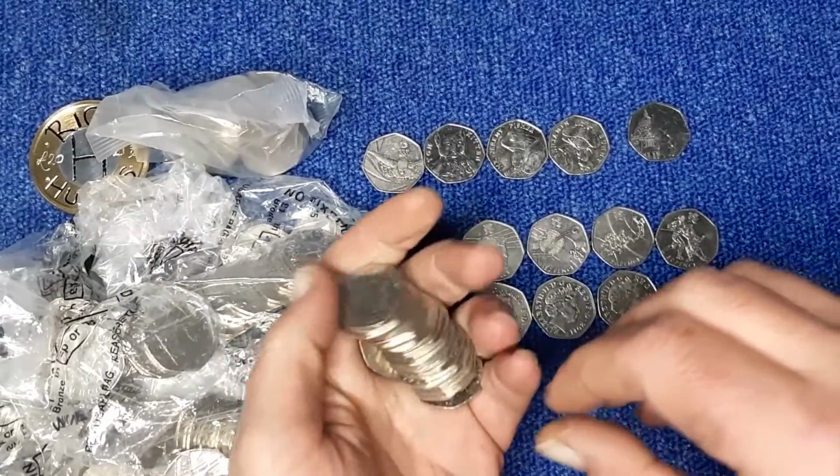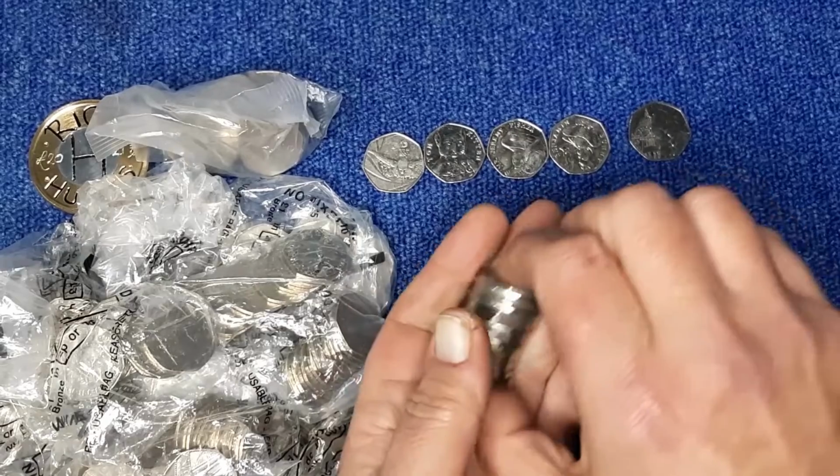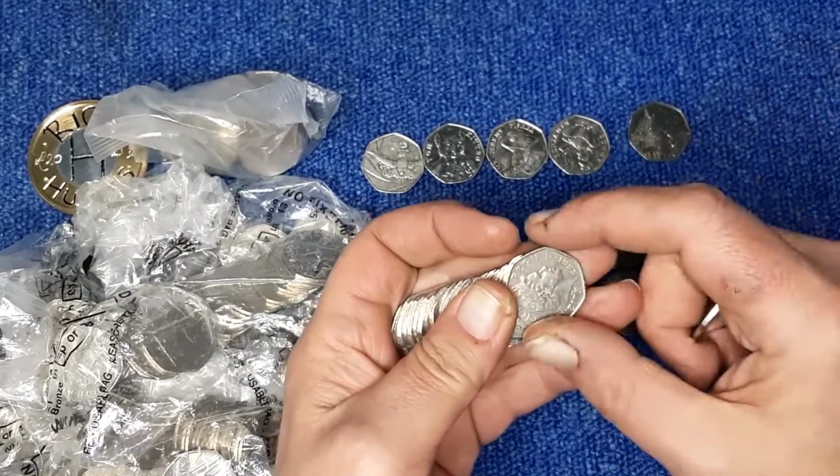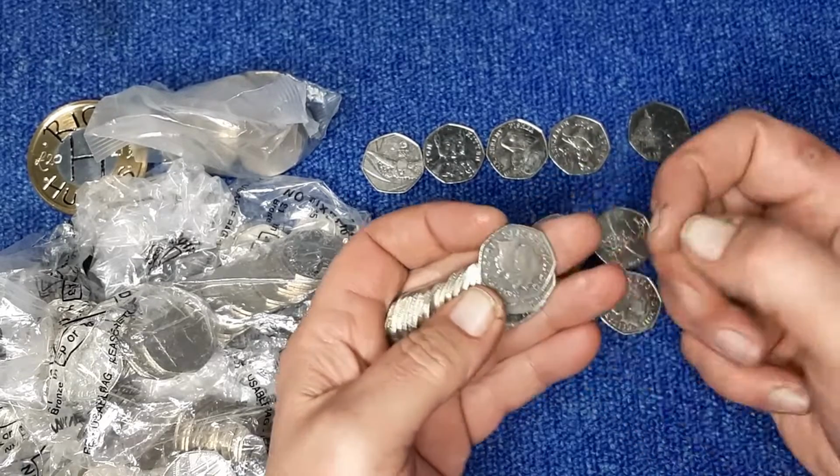And the good news is, I've got another two bags over there to hunt through from the same place. Oh, this could be fantastic, or the rest could be terrible. You don't know, do you?